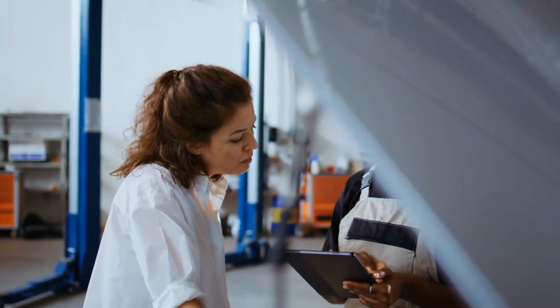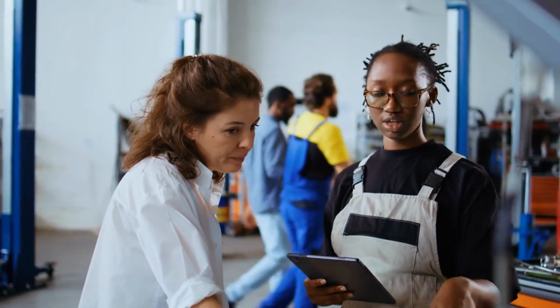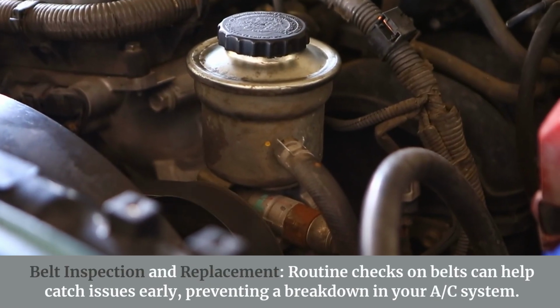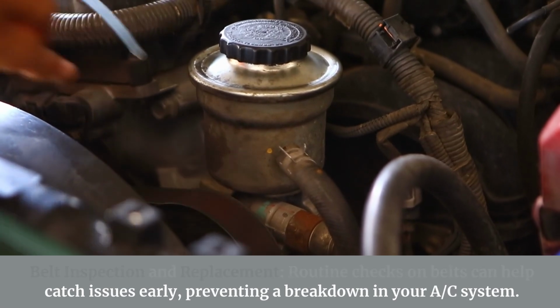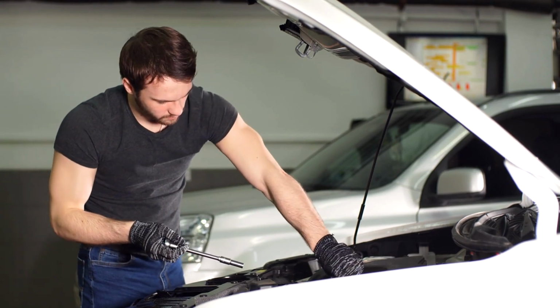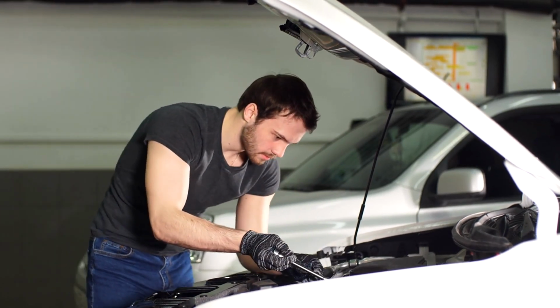Condenser cleaning. Regular maintenance, including cleaning the condenser, ensures optimal heat exchange and prevents blockages. Belt inspection and replacement. Routine checks on belts can help catch issues early, preventing a breakdown in your AC system. Electrical component check. A skilled technician can diagnose and replace faulty electrical components, ensuring your AC functions seamlessly.